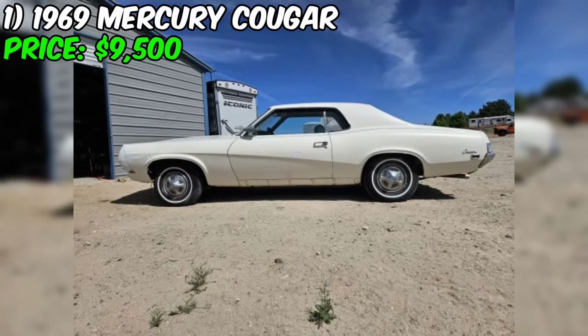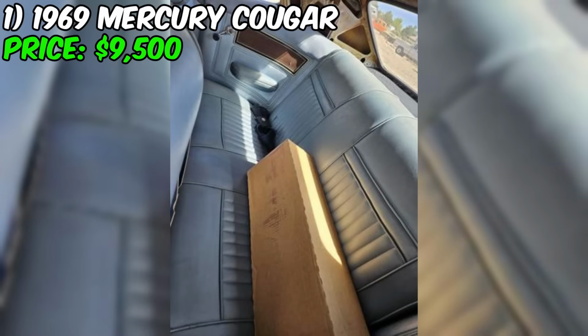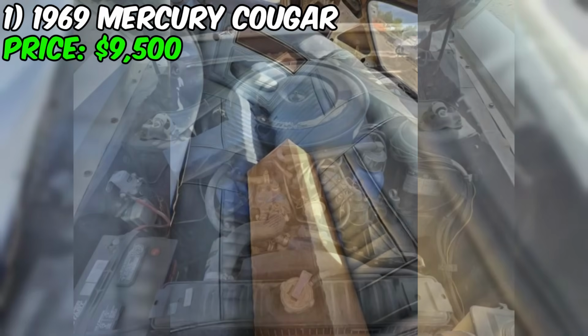We've got a real treat for you. A 1969 Mercury Cougar that's just begging for some love and attention. This classic beauty is currently up for grabs on Craigslist for just $9,500, and let me tell you, it's a steal. Now, I know what you might be thinking.